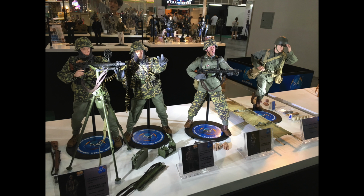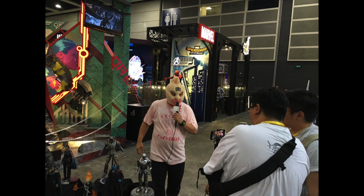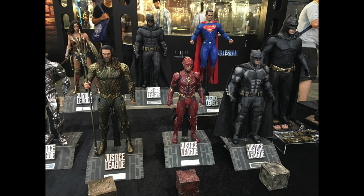Some figure manufacturers that are specialists in military style figures. And you have a ridiculously large Optimus Prime that stands over a meter tall. Also, you get a presenter who's wearing a tea cozy on his head, which looks a little bit like a condom.